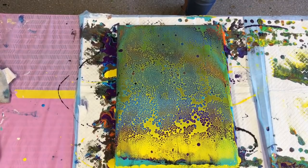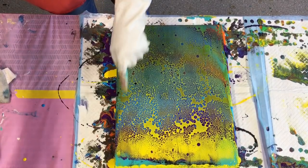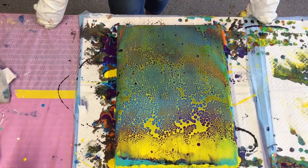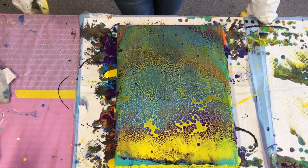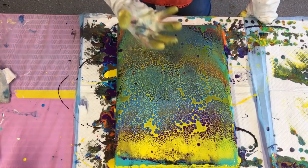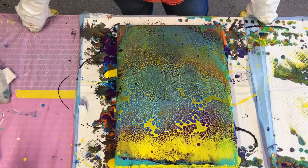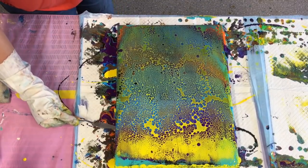Okay, that's really crazy. Crazy little, tiny little cells in this one. I am going to leave this to develop. I'll give you a close up. I mean, there's some amazing cells now. The colors are starting to lift and push through it. Crazy little cells popping up everywhere, and they will develop.